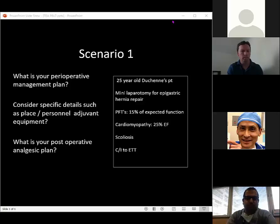If I can remember the details correctly, I do believe the incision was in the sort of supraumbilical midline area. So let's call it the T7, T8 kind of area. That we would need to be covering, probably a couple more dermatomes on each side.